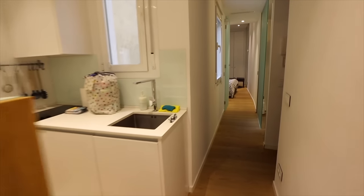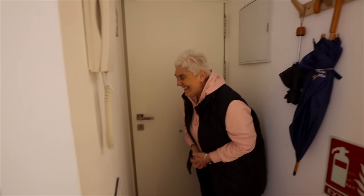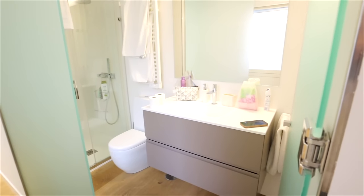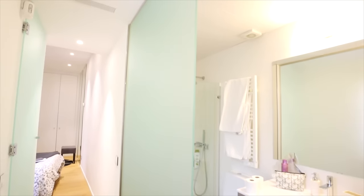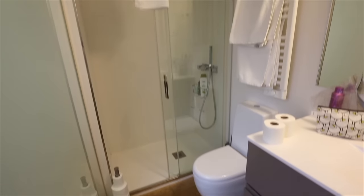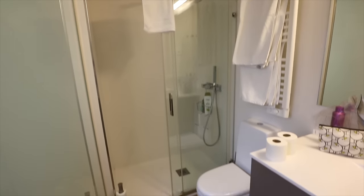And then as we walk down here, we've got a Jane hiding in the hall. She's been banished. What are you doing? Shoot. We come to the bathroom. I love the fact that they've used glass doors in this flat. It does make it feel bigger. But yeah, there's a huge mirror and a nice little vanity thing. And a huge shower as well over there. It's so nice and clean.